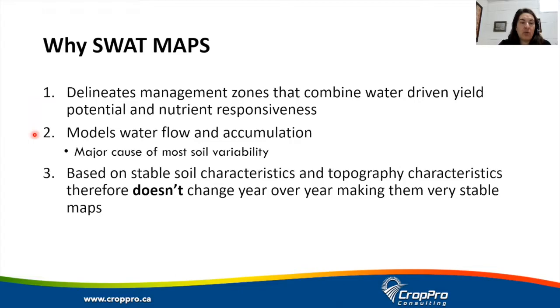Secondly, we model water flow and accumulation. These two factors are major causes of soil variability and are just going to be very good things to map to show you the best potential of your field. And finally, the third point is our maps are based on stable soil characteristics. So the maps are built on soil characteristics that you've had in the past. The characteristics have been there since the glaciers retreated hundreds of millions of years ago, and they're going to be there for hundreds of years to come.